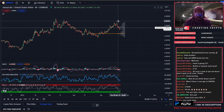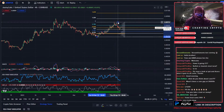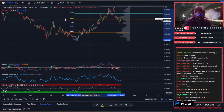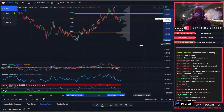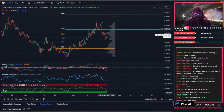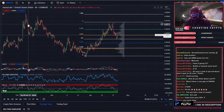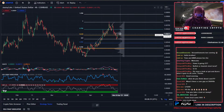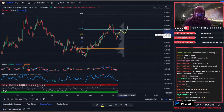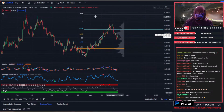Now, if we extend the fibs from this top to this bottom, let's actually make this correct. You can see where we currently bounced off of was the 0.5 area. So we bounced off the 0.5 area, and I think the next stop for Jasmine will be this 0.65, and then inevitably working our way up to the 1.236 right here. That would be putting in a higher high, and then we can assess the situation. I wouldn't be surprised if something like this happened for Jasmine here in the short term.